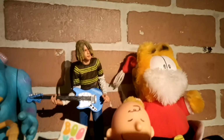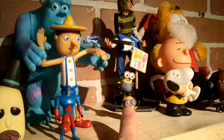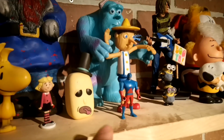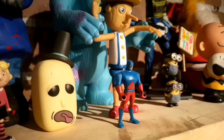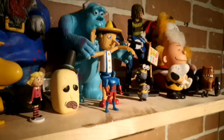This Kurt Cobain was from Alex. That's a Christmas gift. These two little minions, they're like mini Lego. They came with some other stuff that I got a long time ago. Some of you may remember this guy that I got from Red Deer when I was looking in that temporary pop-up art space we were hoping to rent.